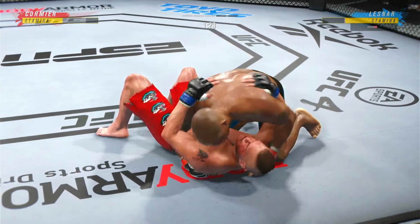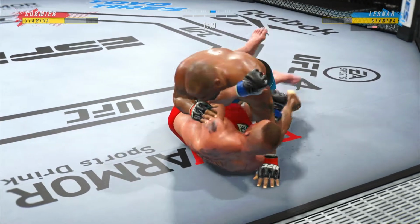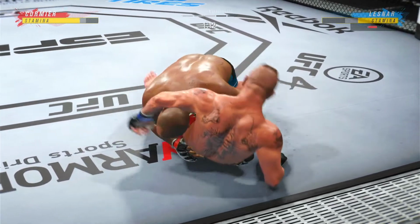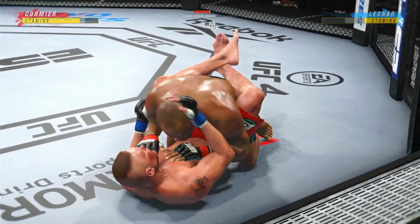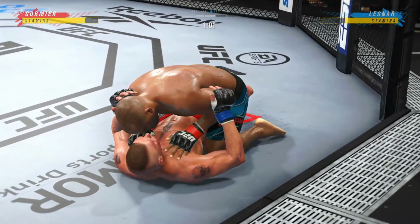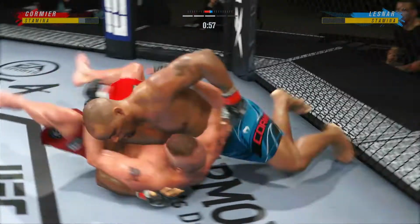Oh, man, this ground and pound is good. Probably my favorite striking realm in MMA, and he's as good as it gets. The problem is his opponent is not controlling his posture. He's allowing his opponent to get up, and when he does, he creates distance and space to land these beautiful ground and pound combinations. All right, side control now.